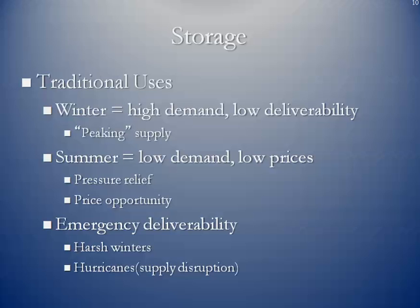And in the summertime, of course, traditionally you have lower demand, and so you have lower prices. That creates a couple of situations. Lower demand can lead to higher pressure in the pipelines, as all this gas is trying to get in and it isn't being consumed or taken out. Pipeline operators can use storage to relieve some of that pressure. They'll divert some of the gas in the pipeline into the storage facilities. And then, of course, there's the opportunity to take advantage of lower pricing. If summer prices are lower than winter prices, then those who have capacity can put gas in the ground and pull it out when the winter comes and gas is at much higher pricing.